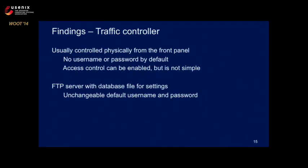Next we decided to look at the traffic controller. The traffic controller is usually physically manipulated. They open up the box. There's a front panel with some buttons, numbers, and menus to walk through. Change the settings that way. There's no access control on this system. It's possible to turn it on, but it is really a second-class citizen. It's very difficult to use, difficult to enable, and they had never enabled it at the deployment we studied.